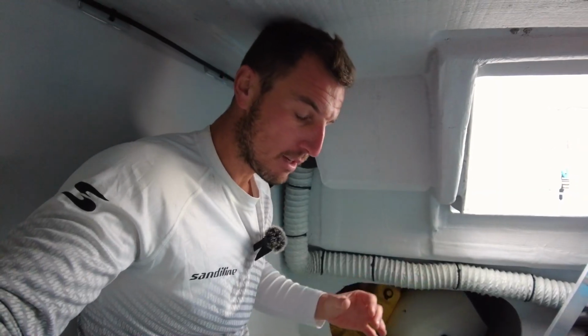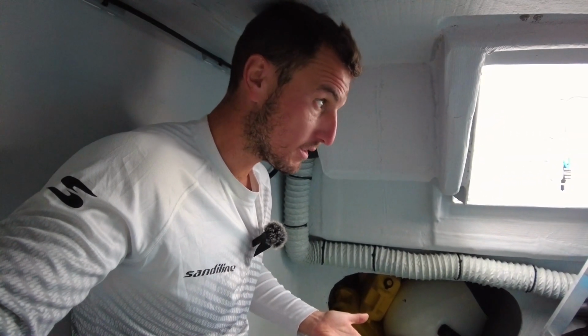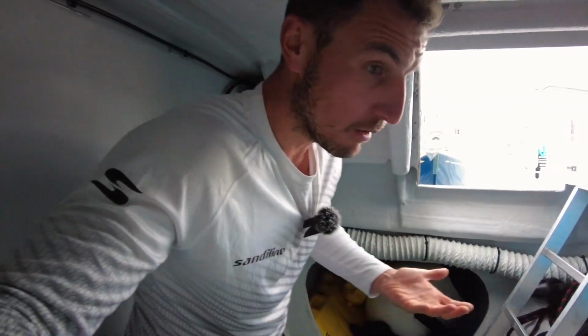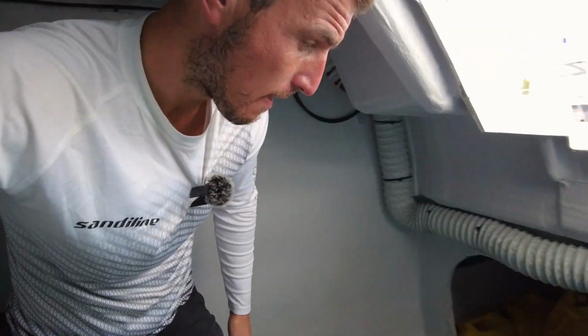When you look at the boat from outside, all these AMAs, you have a central hull, and the AMAs are the two on the side. They look so thin, like there's no space inside. But I'm actually now in the AMA. And there's so much space.